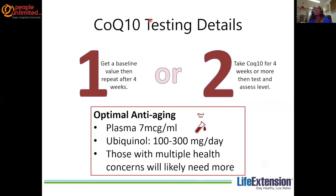And here are a couple of guidelines. There are two strategies. Number one, you can get a baseline for your CoQ10, and then repeat after 4 weeks of taking CoQ10. Or you can start your CoQ10 right away, which I typically suggest. Take CoQ10 for 4 weeks, and then test your levels to assess if your CoQ10 is within healthy longevity optimal ranges. So what are those optimal ranges?